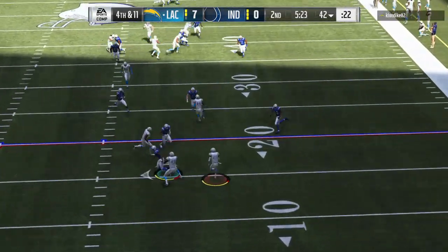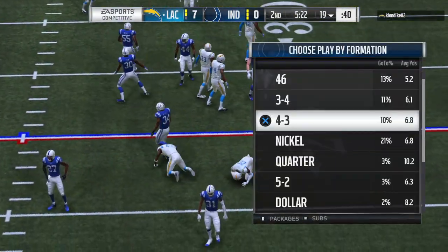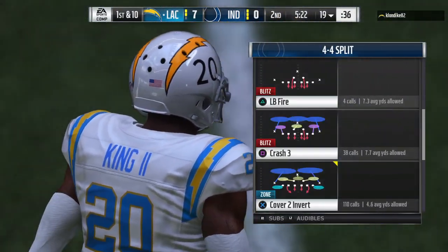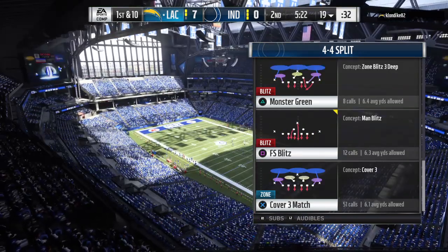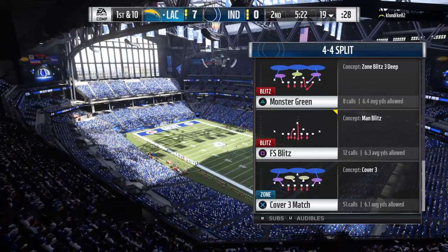He'll return it from the 6. 12 yards on the return that time. And the offense will take over with a new set of downs. So out come the Chargers. They have to be thrilled with that first drive that got them the touchdown. Now they'll be looking to make it a 2-score advantage here on the road.